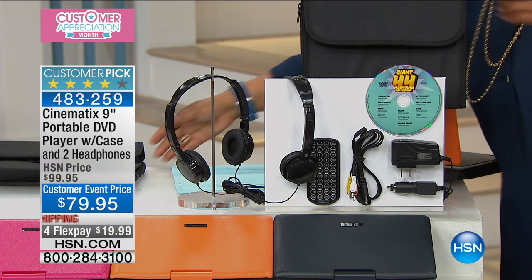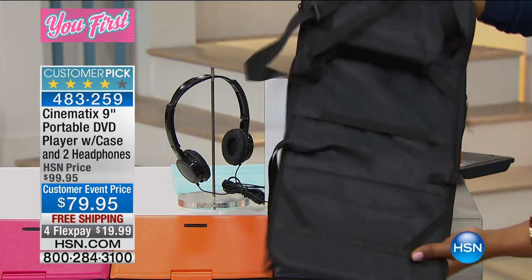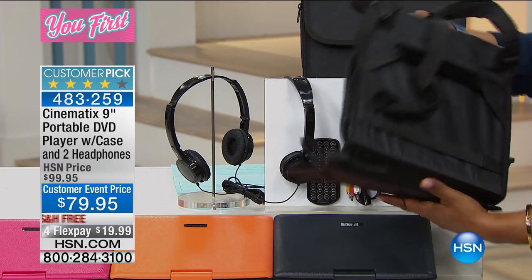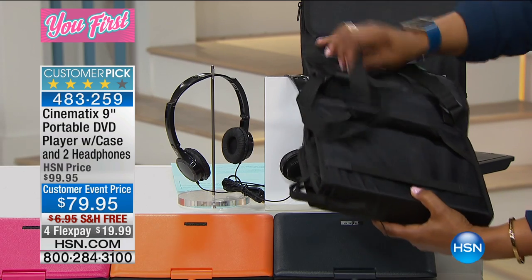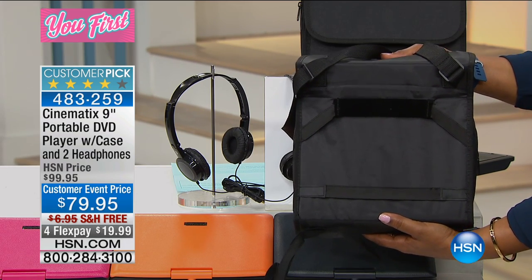But look at this. This headrest comes with it. This is a case, but it duplicates as a headrest. So in the car, you are going to be able to put this right over the headrest, and now the kids in the back seat or whoever's in the back seat will be able to watch the movies.